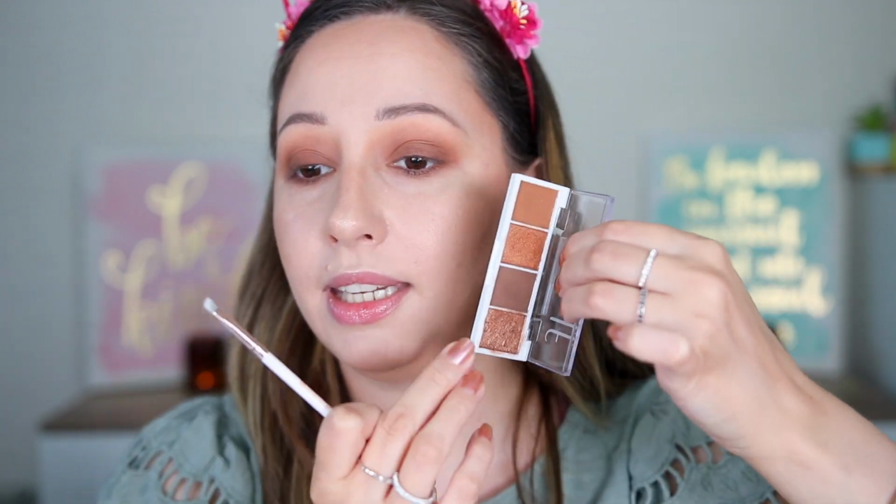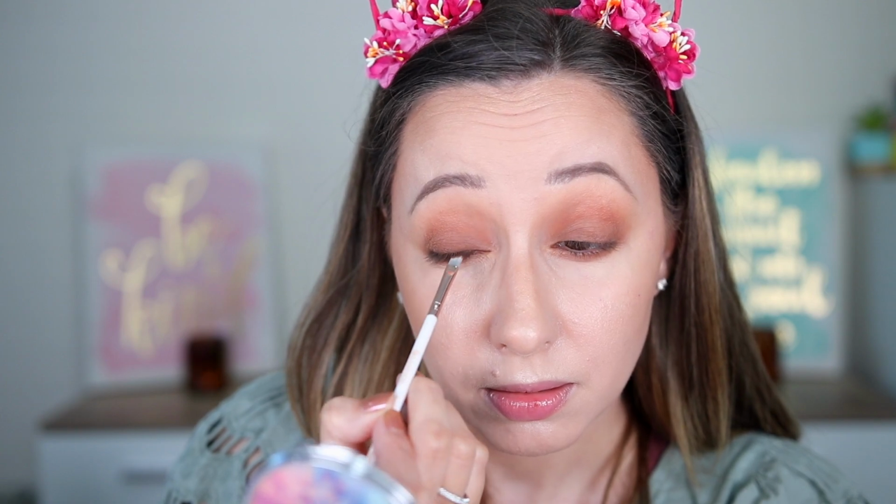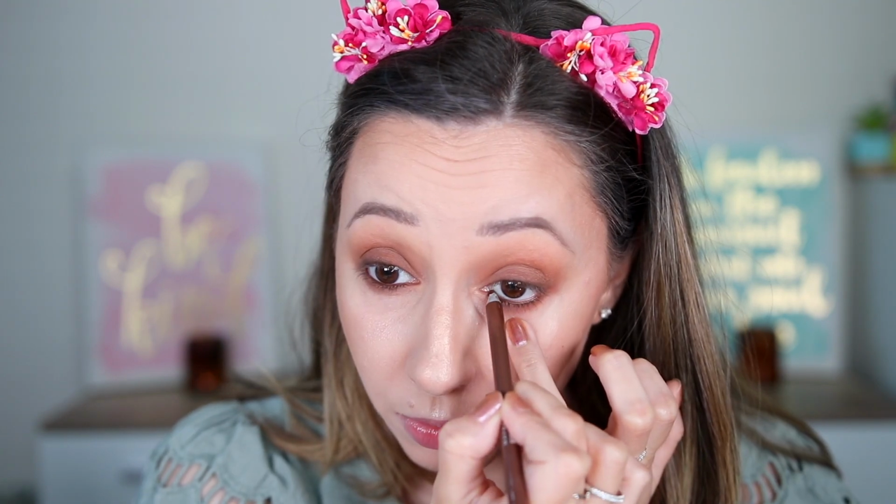To give some more definition to my lashes, I'm taking now the darkest brown shade of the palette, and I'm also using an angle brush. This one is an eyeliner brush by Essence, and I'm going very close to my lash line. This step is super easy because you don't have to be precise, and it is very fast to create a line here. I'm taking again the Maybelline eye pencil that I have used as a base, and I'm going to apply some in the waterline. This gives more definition to the eye shape.